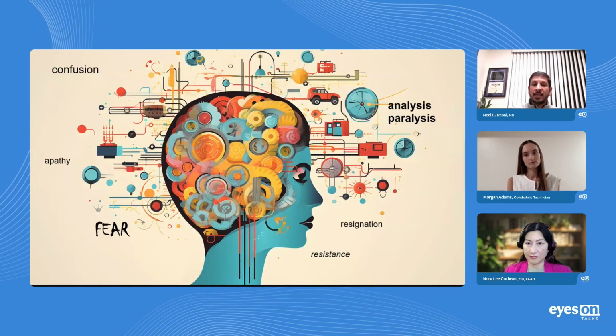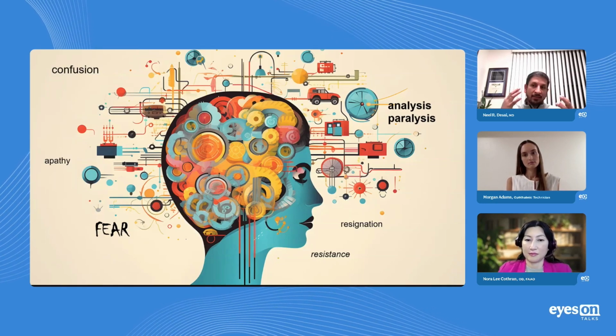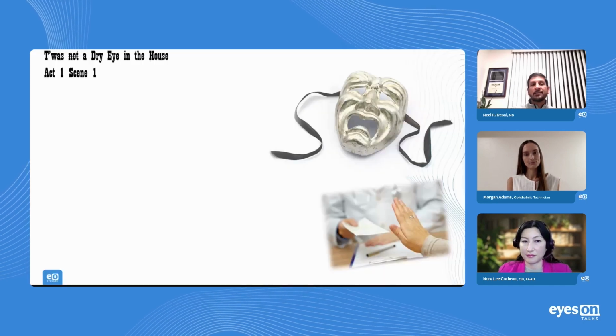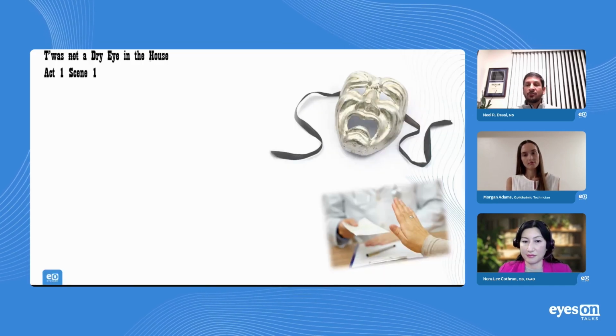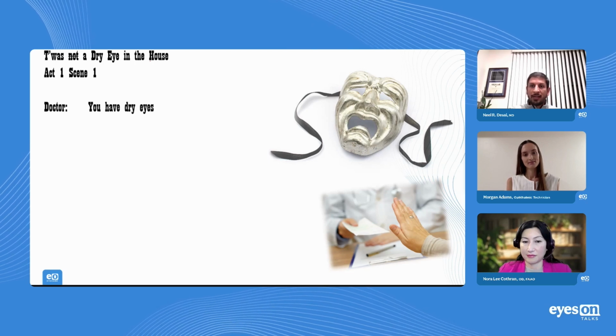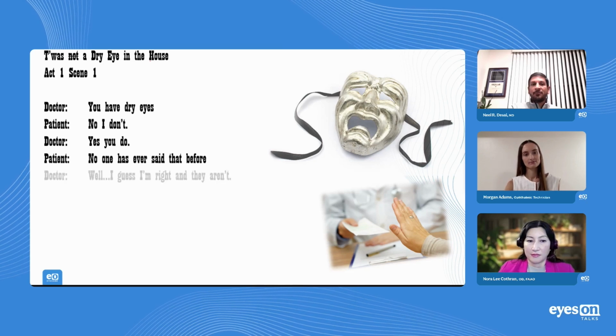We need to avoid this analysis paralysis. Oftentimes, we don't know what's going on in a patient's head, which impacts their external decision-making process. We want to avoid this sort of dramatic scene that plays out many times. You have dry eyes? No, I don't. Yes, you do. No one's ever told me that before.